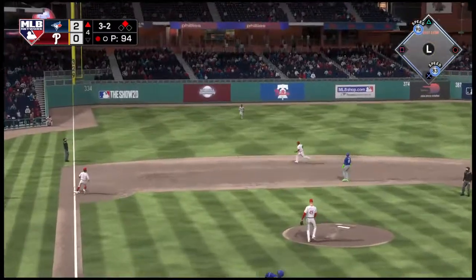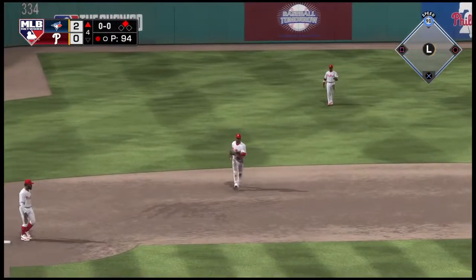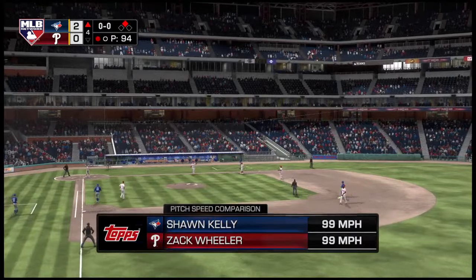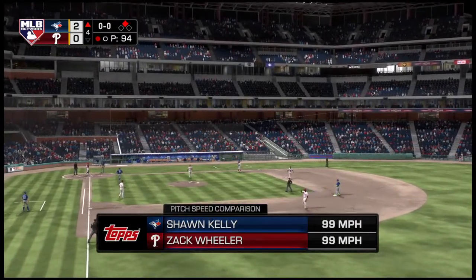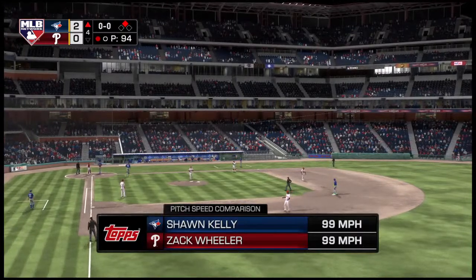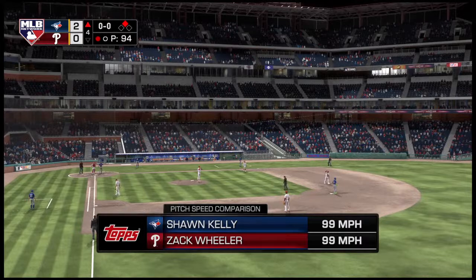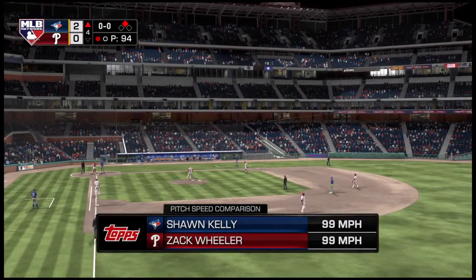This is in the air to left field. McCutchen is under it, and he brings it in for the 2nd out of the inning. So with the fly out there coming on the fastball, seems like an appropriate time to check out our pitch speed comparison for these 2 starters. And boy, you can see it there. A couple of power arms out there as both of these guys are working in the high 90s.